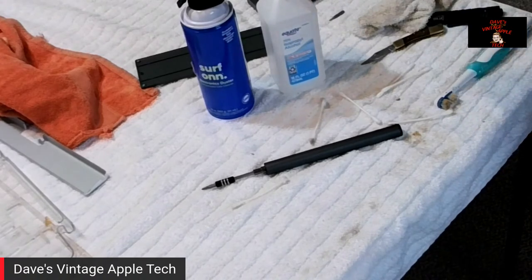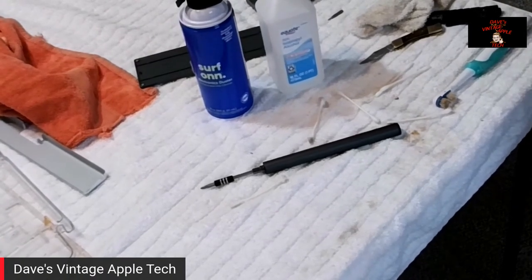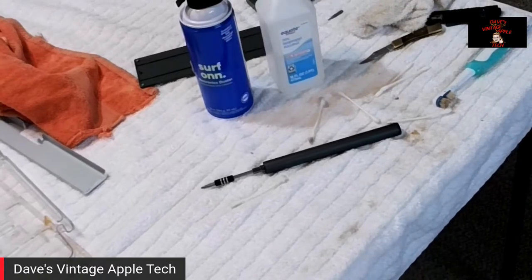All right, so let's get this puppy back on here. And that will go here. I'll get that strain relief put back on this thing too. All right, so let's get the contacts all lined up here. Okay, there's some little standoffs here we gotta get lined up. Right there. There we go, and that one there. So that locates everything there. So now we can put all the screws back in here.